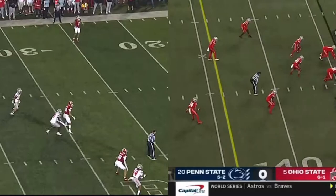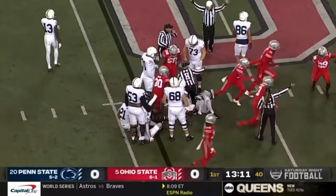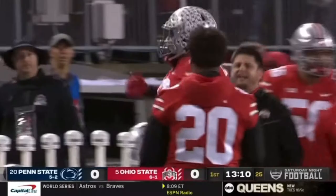Beginning at the Buckeye 46. First down handoff to Noah Kane. He lost the football. The ball is out. The Buckeyes say they have it. Back-to-back turnovers, as Penn State squanders the field position. Haskell Garrett came up with the ball.